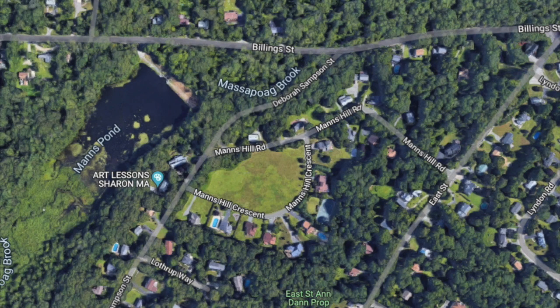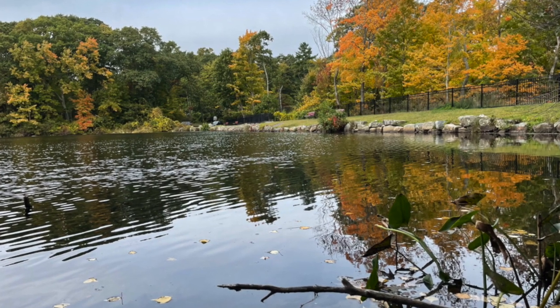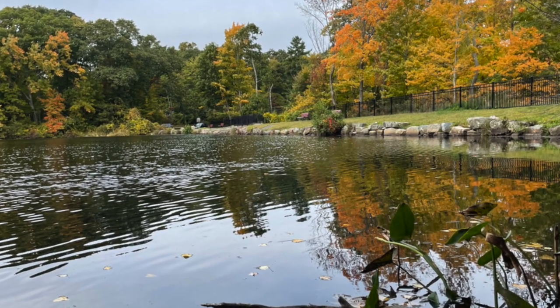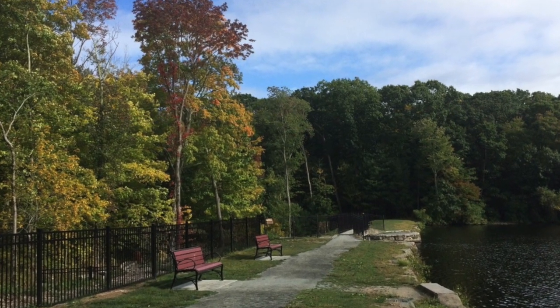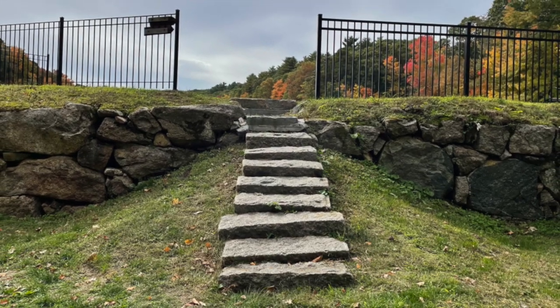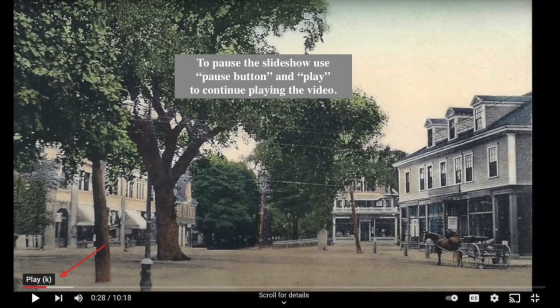On this aerial map you can see how incredible the greenery is and how close those properties are. So if you drive on Billings Street you cannot miss the pond, and there are a few parking spots, so I would recommend you park there. This video is a mixture of short videos and images. If you would like to spend more time on any of the slides, just use the pause play button.